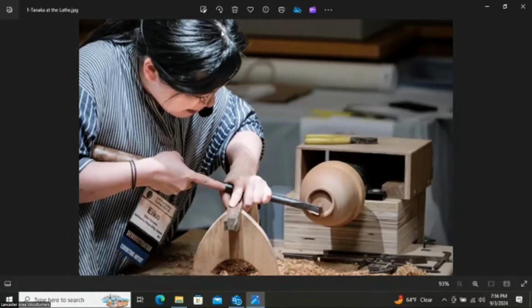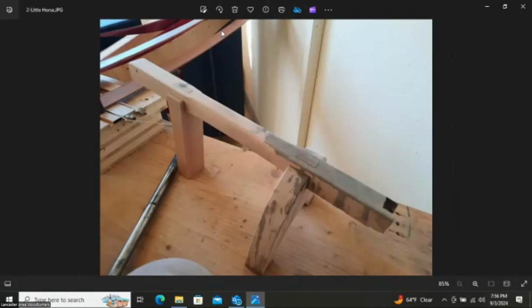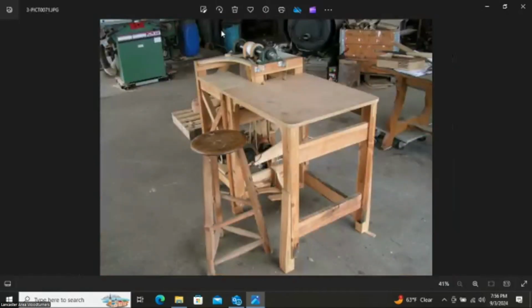So let's go to 2. Okay, there's the little horse. That's her tool rest. The little notch at the end is where she puts the hook tool into the rest to hold it while she sharpens with a Japanese waterstone. 3. That's the lathe.